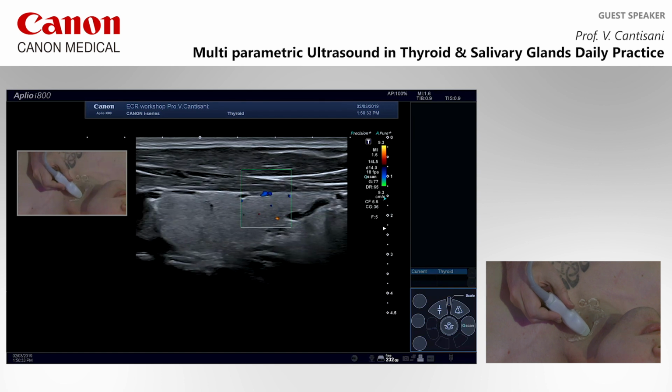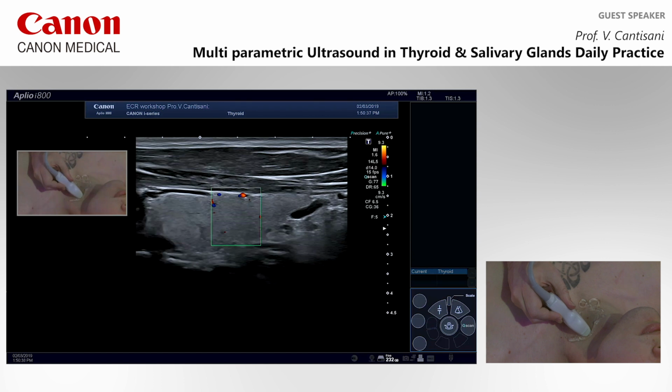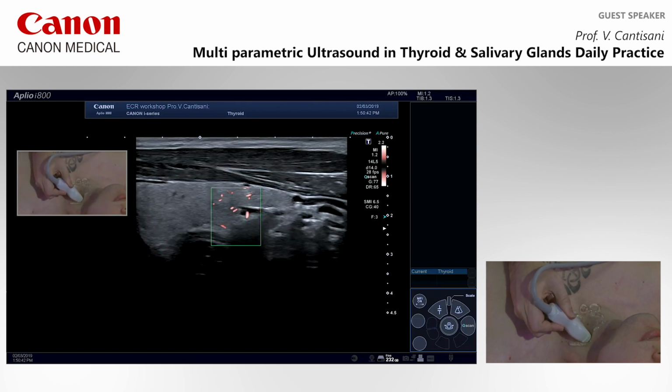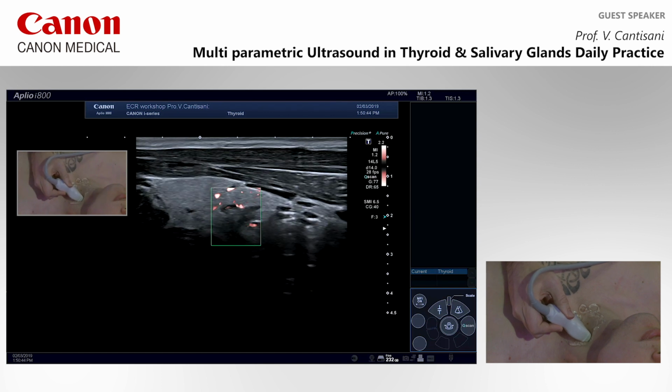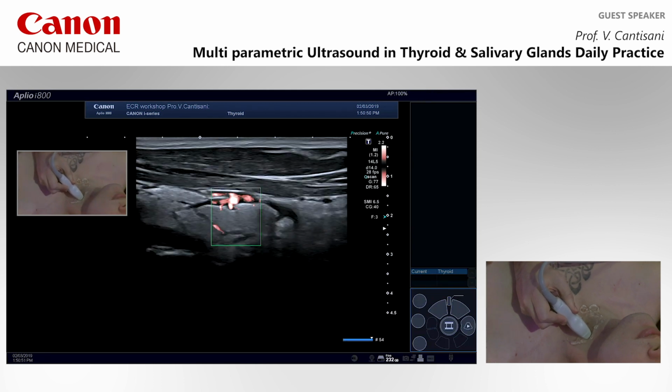Then, of course, you can start. You have the good image, no artifacts. You start with color Doppler. Then you go to SMI. I wanted to show you something: how to do what I showed you as 3D SMI. You just freeze, then sweep, and then go here. There is a button that can help you to allow smart 3D.